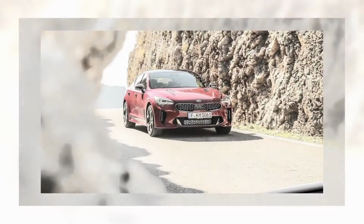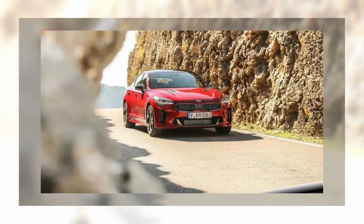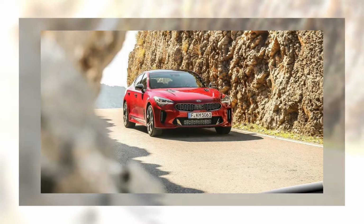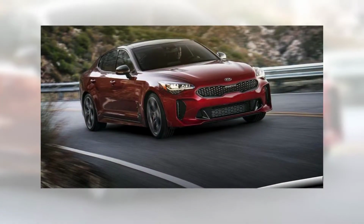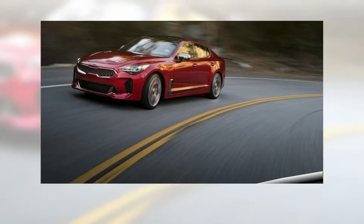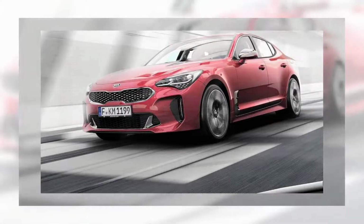It's something of a golden age for the performance sportback, what with Audi's S5 and Buick's Regal GS also available for similar money. I'm not quite sure why this design convergence has happened, but I hope it continues. Up front is a recognizably Kia face, but one that has spent some time working out at the gym. Those scoops and vents are functional.